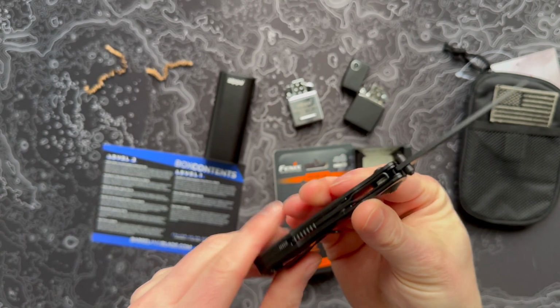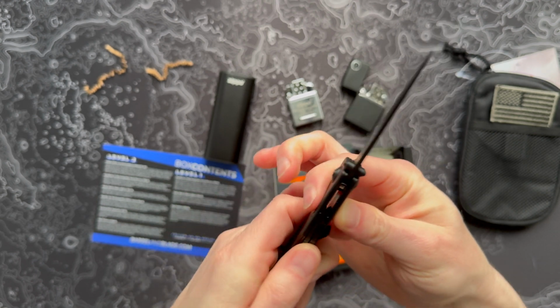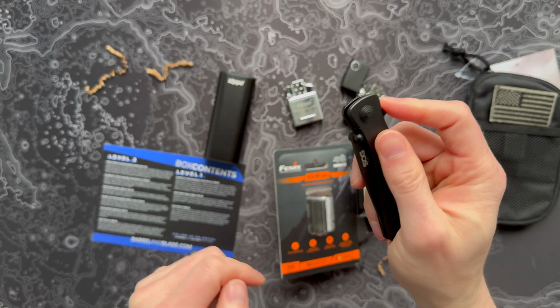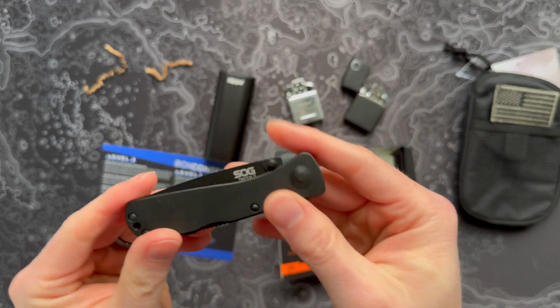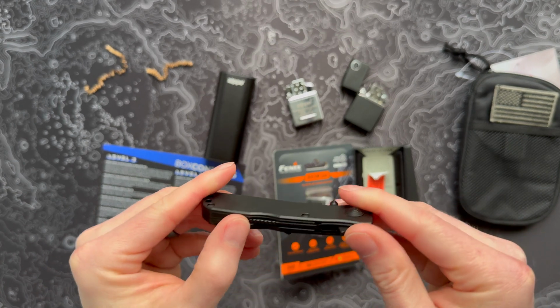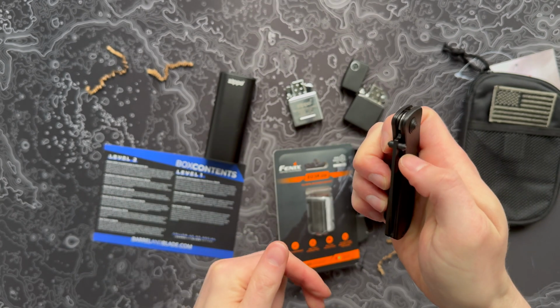Nice scales, I think they're probably aluminum. Looks like we've got a little lock down here too, so that's interesting. So that way, I'm guessing, let's try that. Let's see, yep, it's totally locked where it won't come out. Some people like that. I never use those. I don't mind having them, but I just never tend to use them. It does have a nice, pretty thick clip there. Oh, it's got thumb studs too. Totally missed that. Let's see.